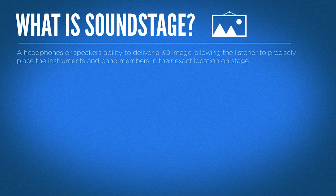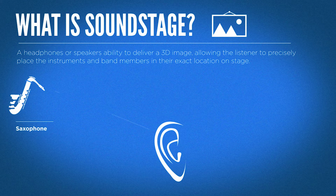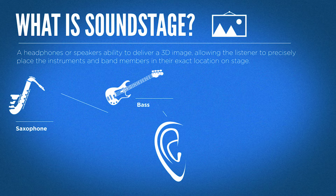But yeah, Soundstage is basically the headphone driver's, or speaker's, ability to deliver you a 3D sound in which you can precisely place band members and instruments on stage.